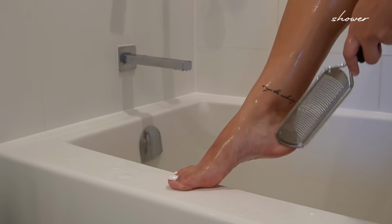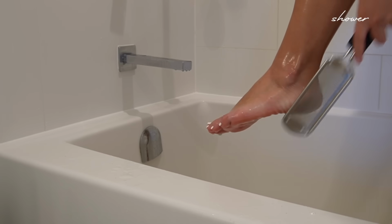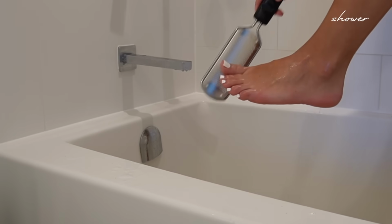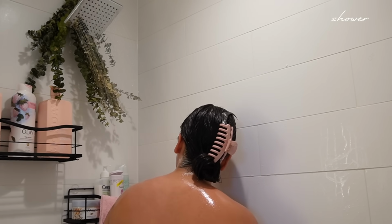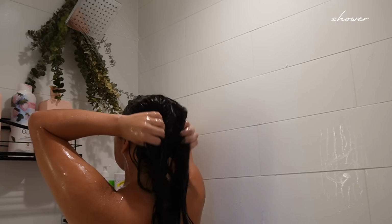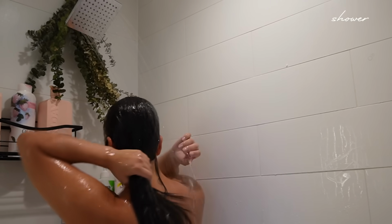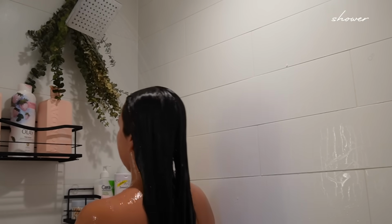Now I'm just gonna finish off with this foot grater, and this will just help with our calluses and just getting rid of that dry, dead skin all around our feet and just leave our feet feeling nice and soft. And then I'm gonna go ahead and rinse everything out, all the conditioner that's left in my hair, and we're gonna rinse our whole body, and that is our shower.